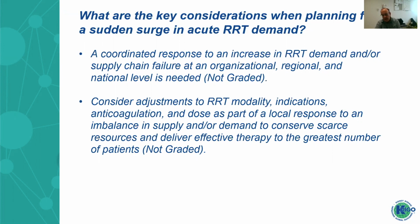But within an individual institution, we may have a limited amount of resources that we're provided with, and that may require us to adjust the modality, perhaps the level of indication for kidney replacement therapy, and the extent to which we provide anticoagulation as part of a local response in order to maximally conserve the resources available and therefore be able to treat all patients who need therapy. And this shouldn't be saying that we want to compromise patient care. What we want to do is pay extra attention to providing very good patient care in order to maximize the use of resources.